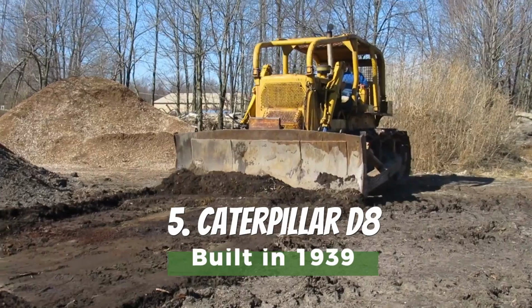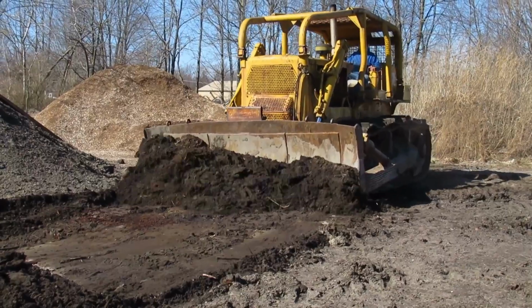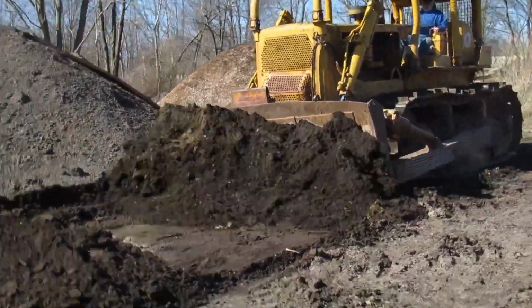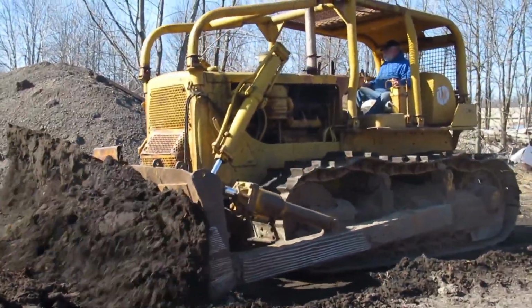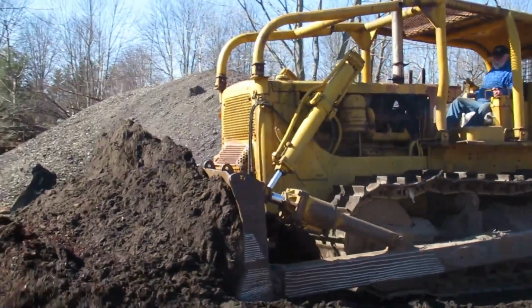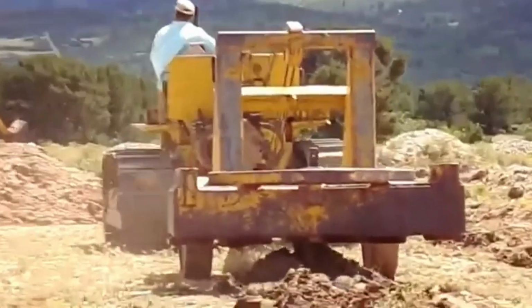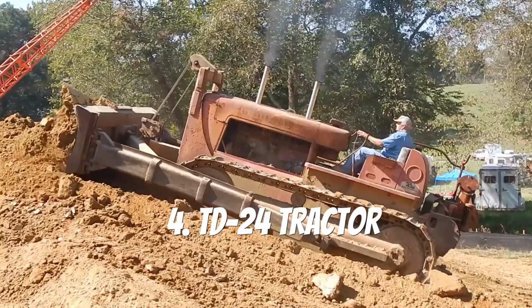A year earlier, in 1939, the Caterpillar D8 made its debut. Weighing about 34,000 pounds with around 105 horsepower, the D8 was built to last. It was used in civilian work and in World War II efforts. It cleared forests, leveled ground, and helped build vital infrastructure. There are folks alive today who remember seeing this beast on farms and road projects as kids.